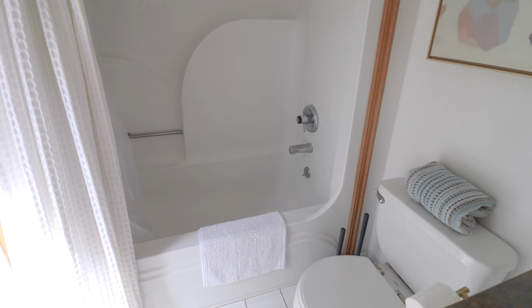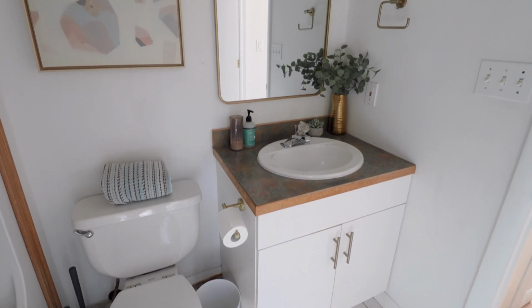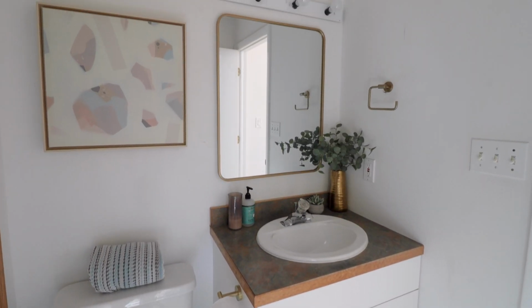Everything throughout this bathroom is just super white. And then this last corner, you have your mirror and your sink, your counter, everything you need.